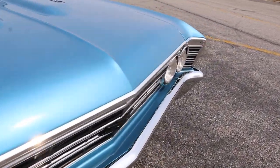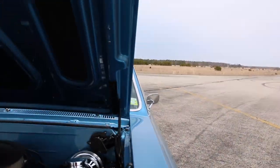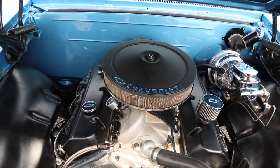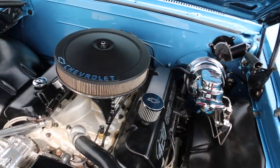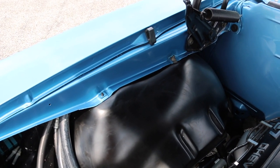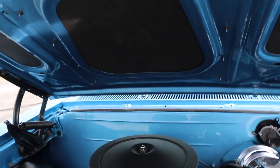Let's check it under the hood. General Motors crate motor, ZZ 427, 480 crate motor, about 500 horse. Torque's about 480, 500 also, yes. Power steering, power brakes. Nice big aluminum radiator with electric fan. Air conditioning. LED headlights, too? Or are those Xenon? They've got the halo headlights. Oh, the halo. I just saw that box in there. That's why I was curious what that was.